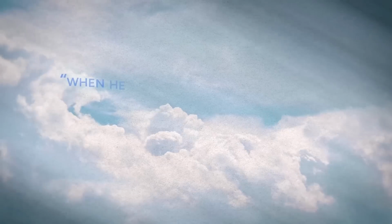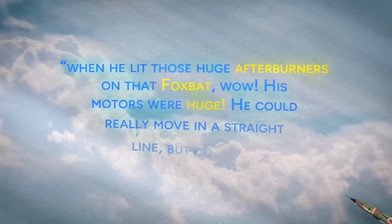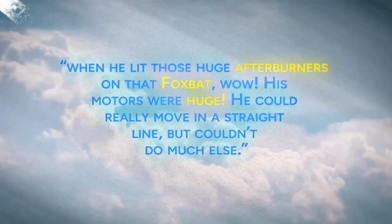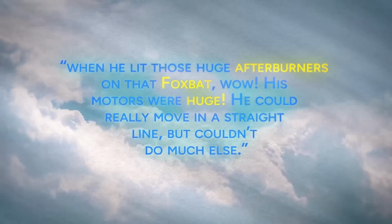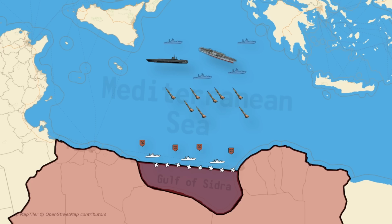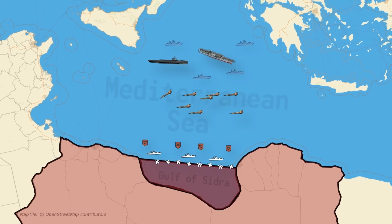Muchinsky said, quote, "When he lit those huge afterburners on the Foxbat, wow, his motors were huge. He could really move in a straight line, but couldn't do much else." The remainder of the first day of the exercises on April 18th were spent by naval pilots intercepting some 70 Libyan aircraft and pushing them back to land.